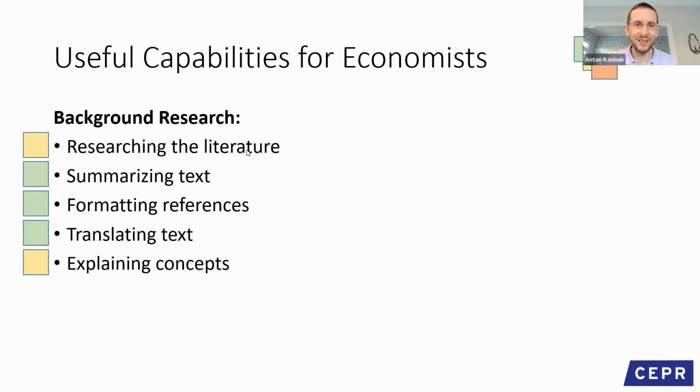It also isn't very well calibrated sometimes. So it sometimes lists papers that are not the top papers in a given literature. It can summarize text. That's something that it is actually very good at. It can format references, which is one of these tasks that we typically always outsourced to RAs, but now it works within seconds. Now even GPT 3.5 can do this. And then finally, and I think this is something that all our students are using these systems for, it can also explain concepts.